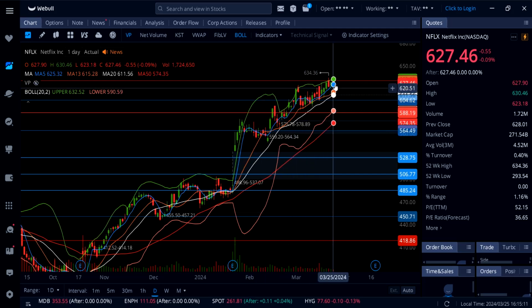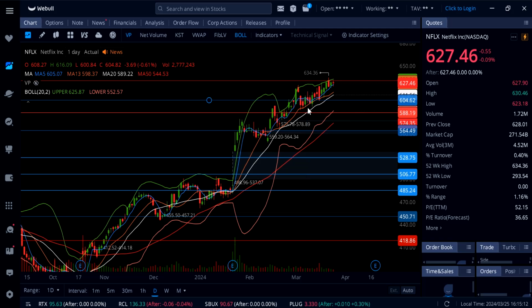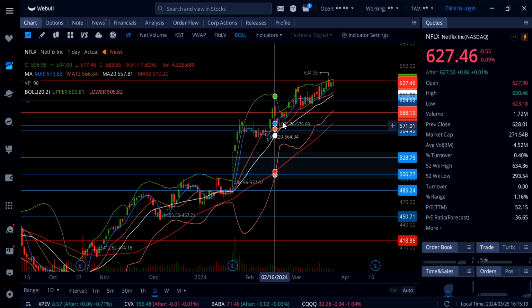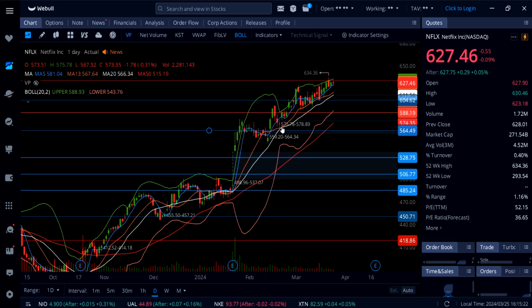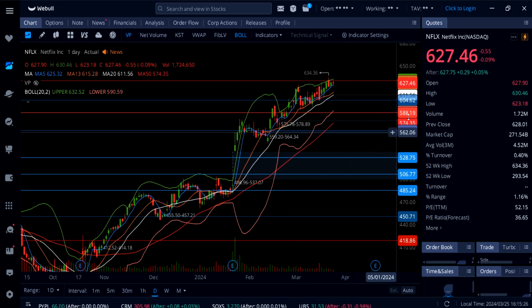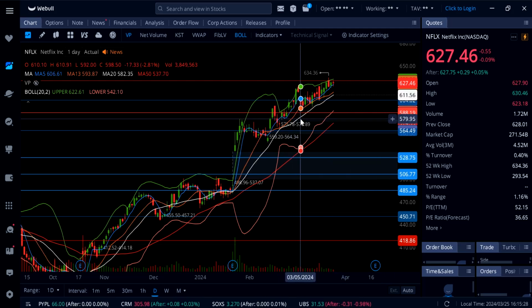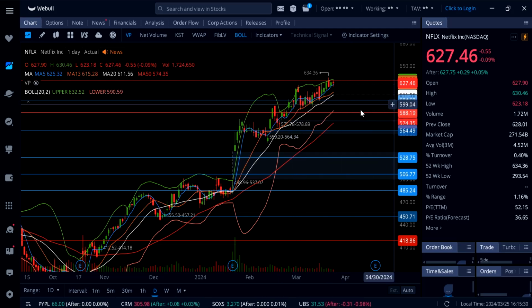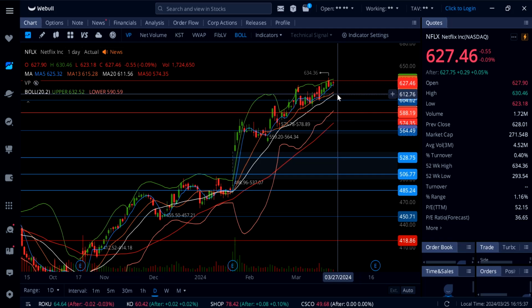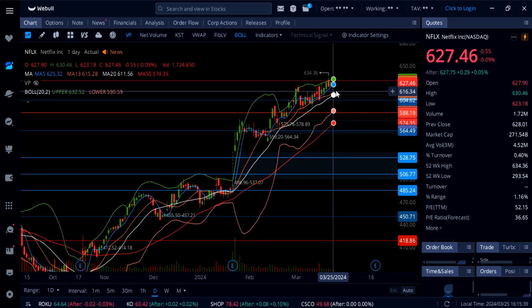But below 630, there is a chance this thing can pull back. It's a rising wedge right here, and below this support 625 now, rising 5-day moving average, this thing will likely pull back down to 13-day moving average 615, and then also down here to 20-day moving average 611.56, and then 604, 600, all the way down to 588. So above 630, that is a confirmation for more upside, and this thing can move up even more. And below 630, watch out.